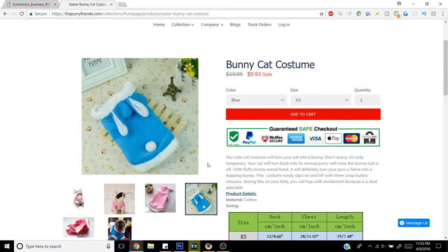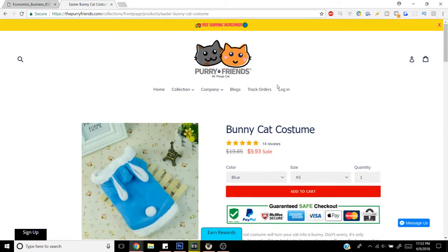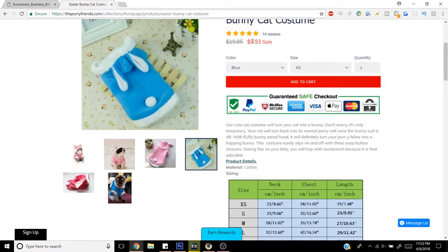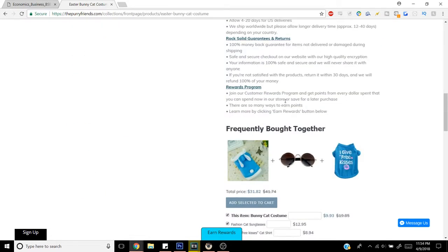So this is nice. $9.93 is kind of a weird price. I don't know if that's from a currency conversion or what, but if that's working for you, go ahead. Trust badges are nice. Generally, when I do trust badges, I prefer to have them a little bit different.